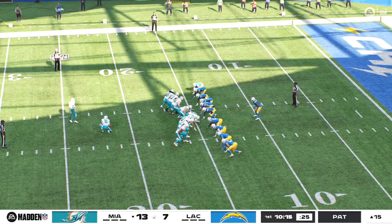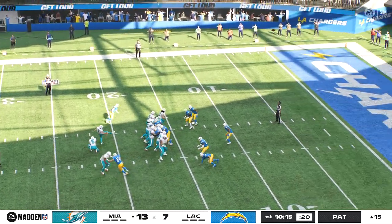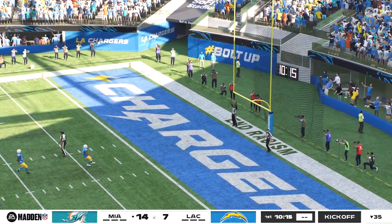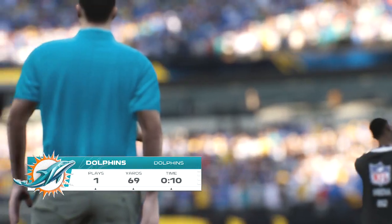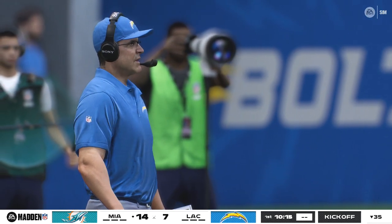Now Sanders on for the extra point. He knocks it through, and the Dolphins will move out to a 14-7 lead. Chargers 7.